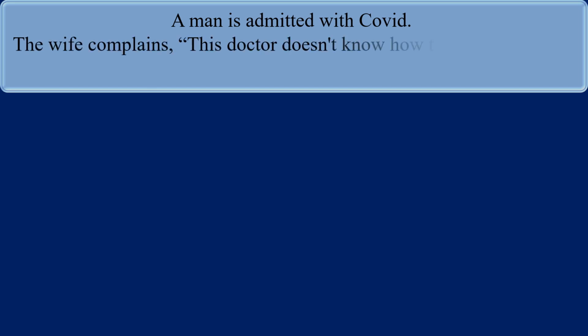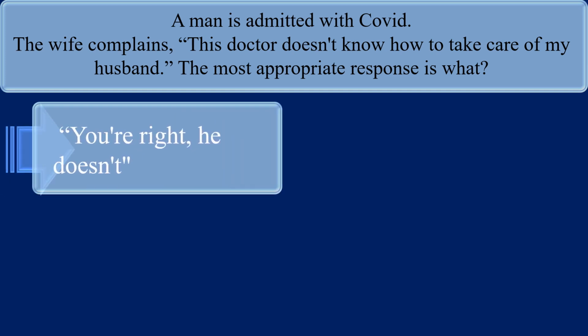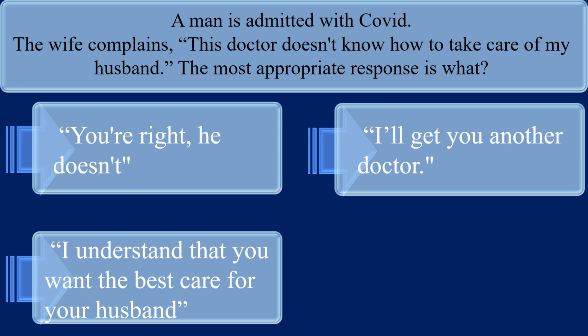A man is admitted with COVID. The wife complains, "This doctor doesn't know how to take care of my husband." The most appropriate response is what? "You're right, he doesn't. I understand that you want the best care for your husband. I'll get you another doctor."